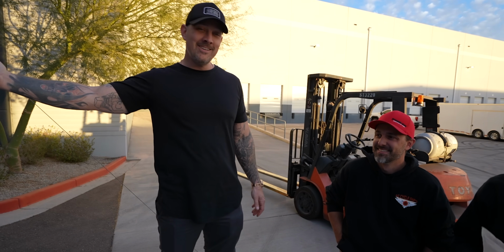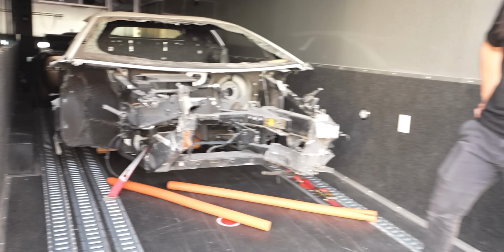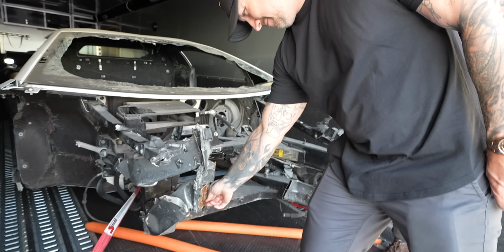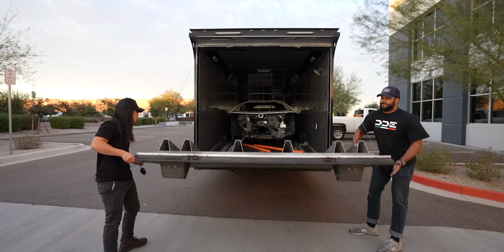We cracked the windscreen. A title, and it says here the car only had 9,200 miles on it. So it's a low mile Aventador. Never driven in the rain, always garage kept. I think that's part of the tree it hit. Oh, it hit a tree. Douglas fir.